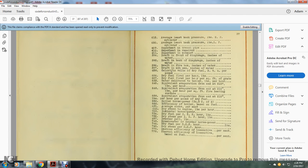dry fuel, BTU per pound, 626 dry fuel fired per hour in pounds, 627 dry fuel per hour per square foot of the grate, 633 water delivered to the boiler in pounds per hour, 645 equivalent evaporation from and at 212 degrees in pounds per hour, 648 equivalent evaporation from and at 212 degrees in pounds per square foot of firing heating surface.